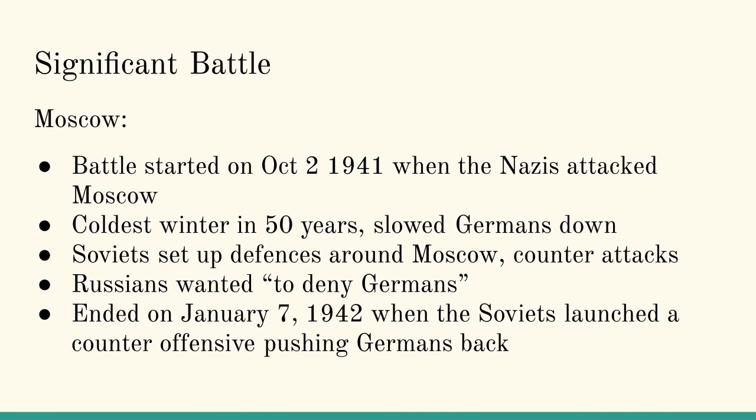The cold winter assisted the Soviets in their defense of Moscow. It was the coldest winter in 50 years, almost reaching negative 50 degrees Celsius. The Germans were not prepared for the extreme cold and had trouble transporting winter supplies to the front.